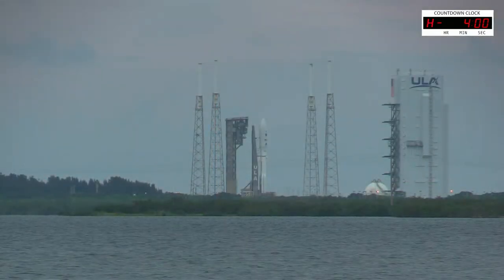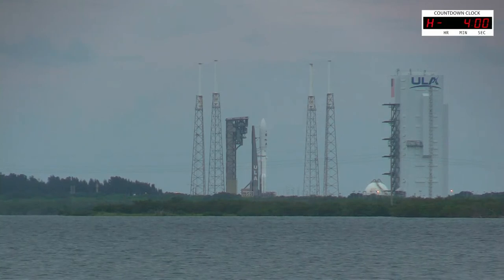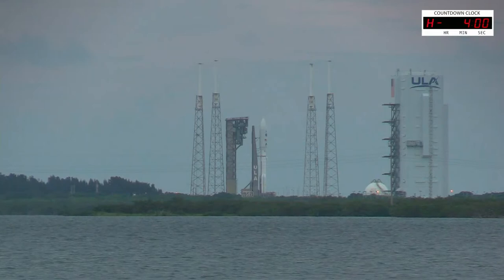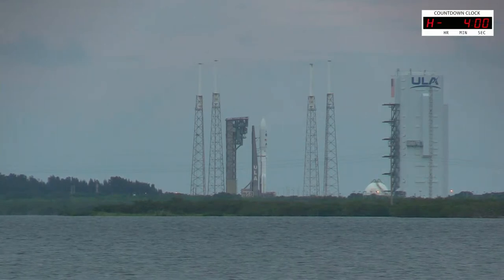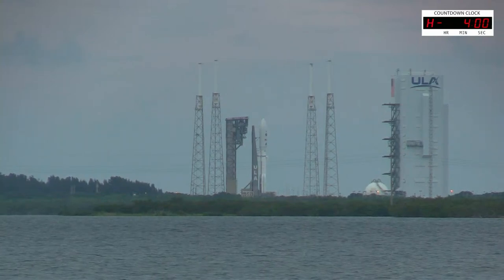We're back live now with a full screen view of Pad 41, where the Atlas V remains in a hold to wait for improved weather conditions. Right now, the anvil cloud rule continues to be red, according to United Launch Alliance, and the upper-level wind constraint is also still a concern.